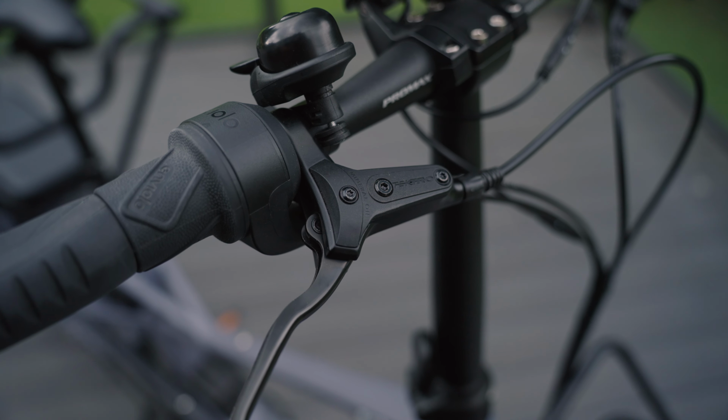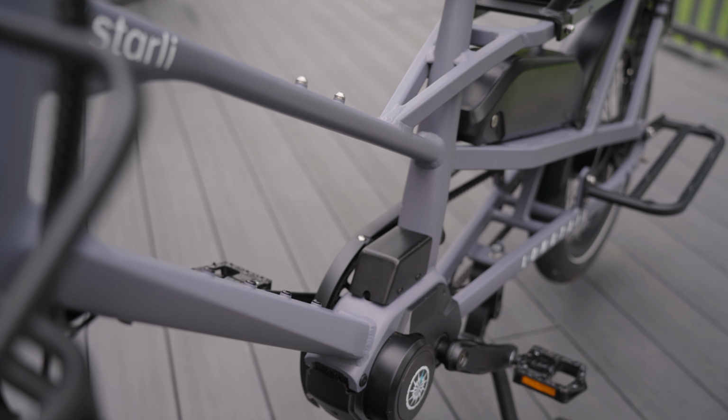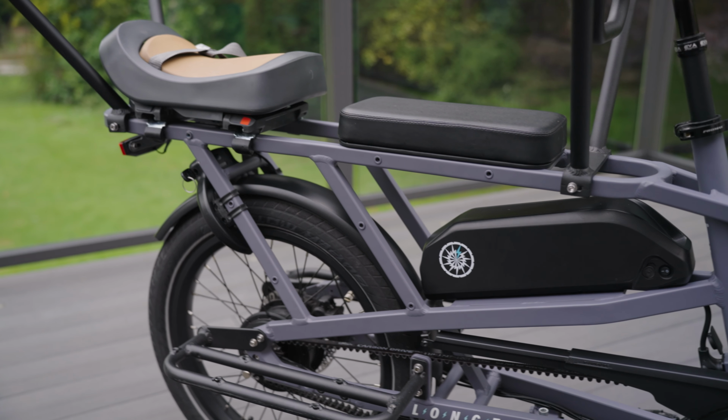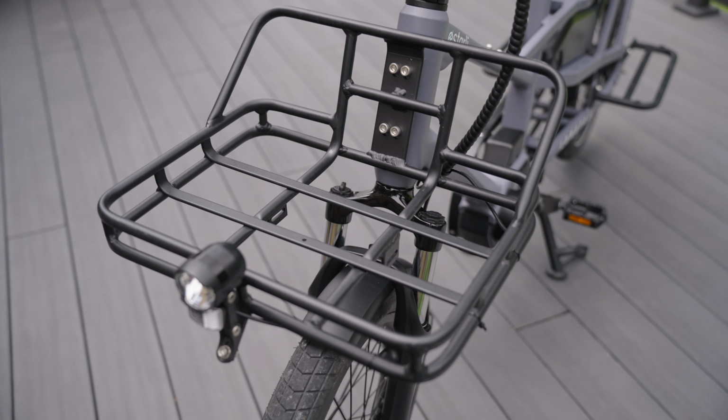We've got powerful Tektro hydraulic disc brakes, nice and robust metal mudguards, and the rigid aluminium frame carries up to 210 kgs. The multi-purpose rear rack can handle a payload of up to 90 kgs, and the removable front basket comes as standard and carries 15 kgs.